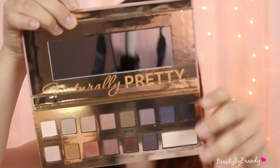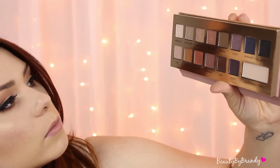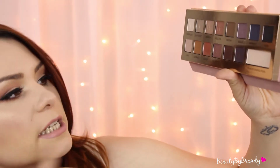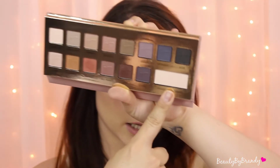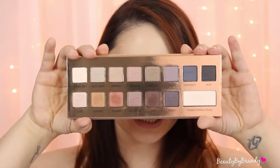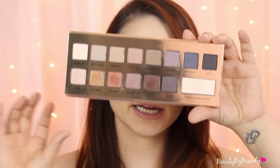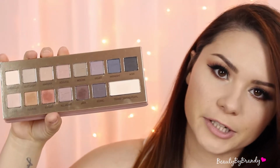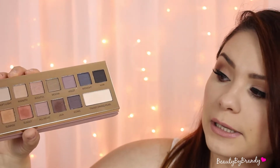It says Naturally Pretty, and then the shades you get are, how many is in here? Let's see. 14 shades, which is a really good amount of shadows. And then it comes with this little light color over here, which is the Transforming Pearl, because they're all matte shades, but it comes with this little shimmery color, so you can transform any shadow into a shimmery shadow or pearlescent type shadow, which I thought was really, really nice.